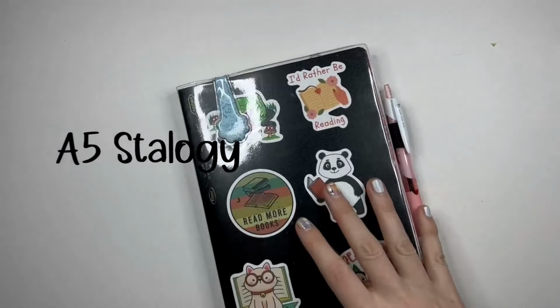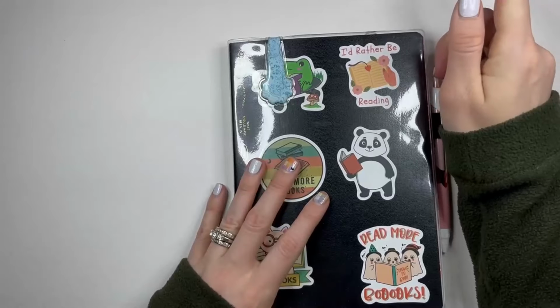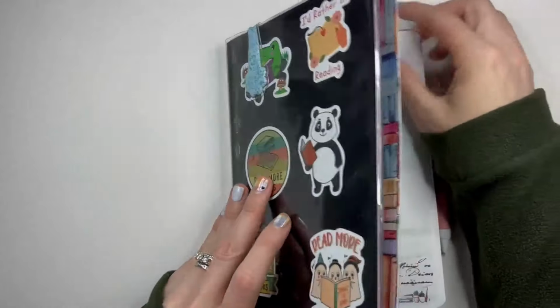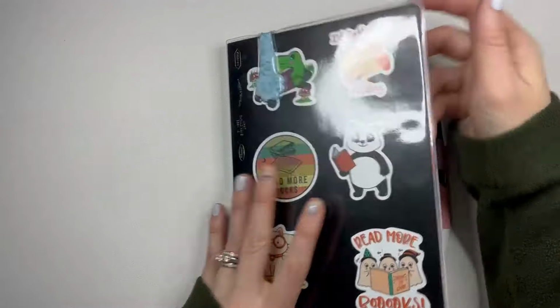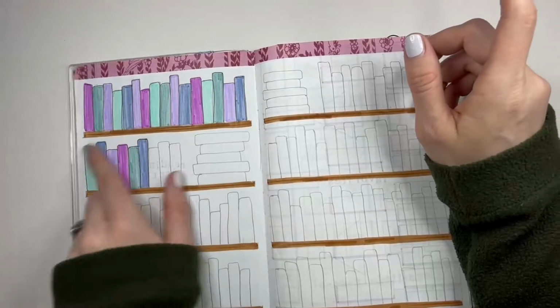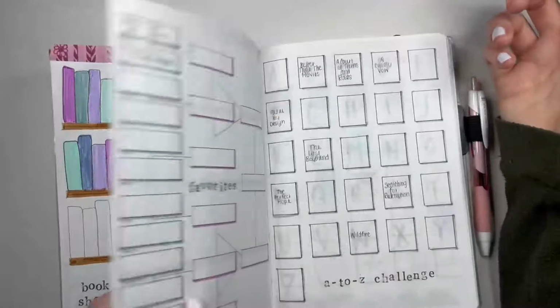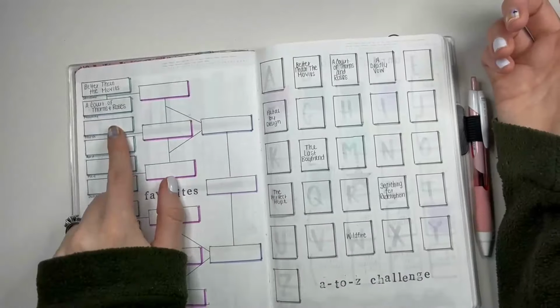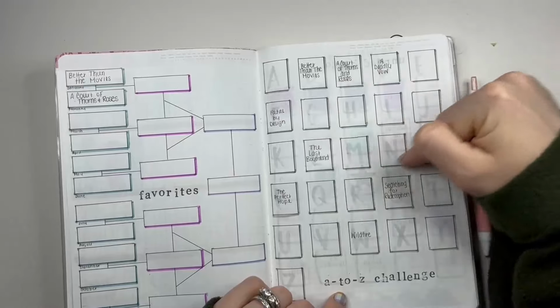And last is my reading journal. So this is an A5 Stalogy. And yeah, I did meet my reading goal for the year. I don't keep track of, oh, these were for this month. I just color them in. I have not yet written down my favorite book for March yet. I need to still do that. I don't think I filled in anything here.